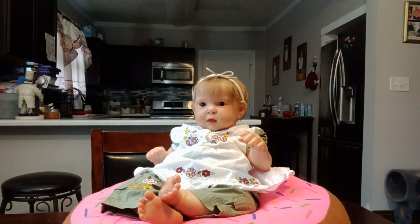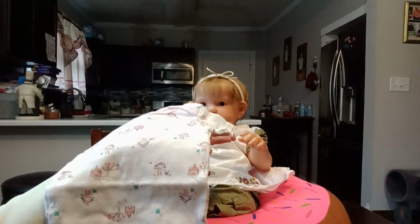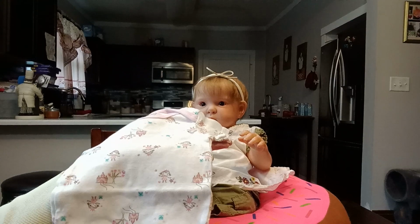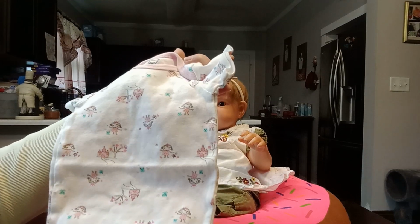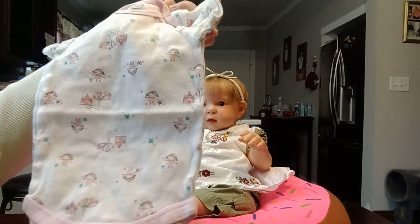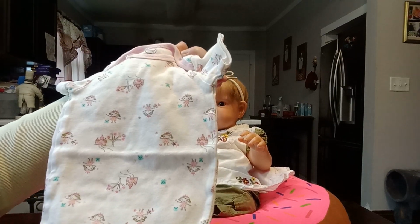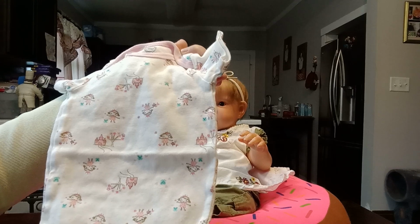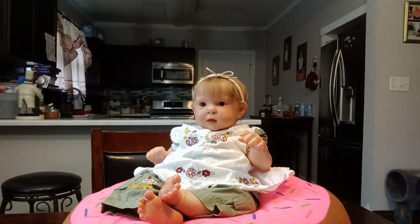This is just a 6 to 9 months. I think this will fit Posey, my Saskia. It's a little princess and a castle. It's just really cute. It's a onesie by Wonder Nation. It's white with pink trim on the collar and down here by the snaps. And like I said, it has princesses on it and a castle and a pretty tree. I thought it was really cute and it will go with some of the pants that I have.